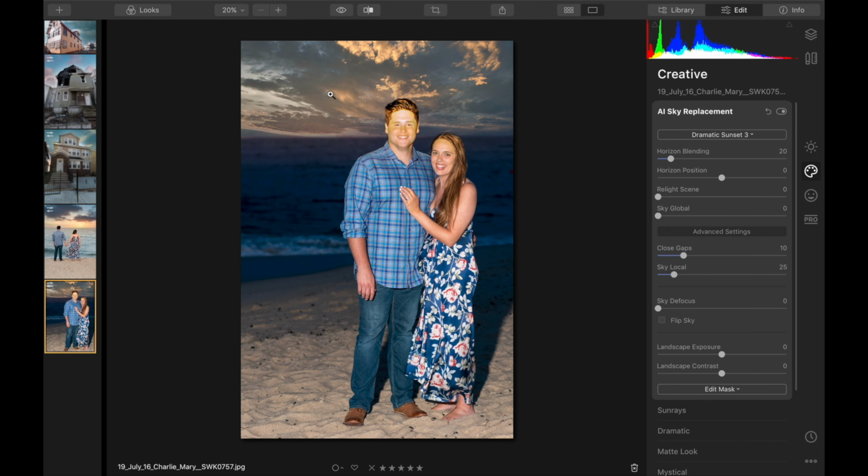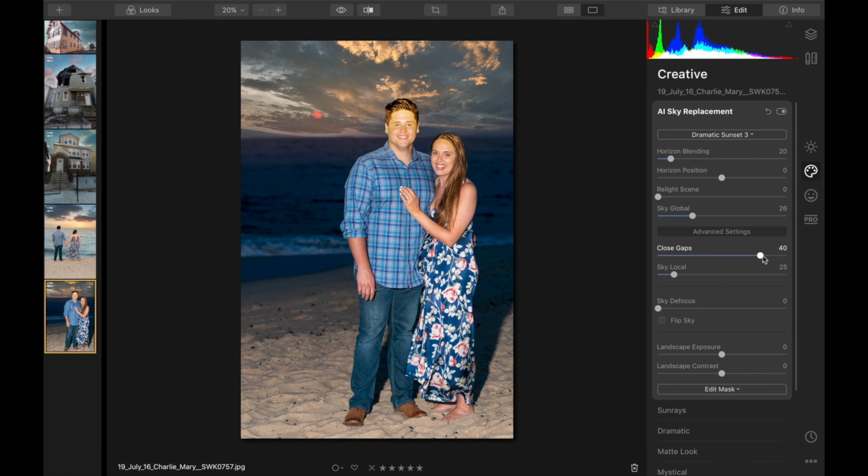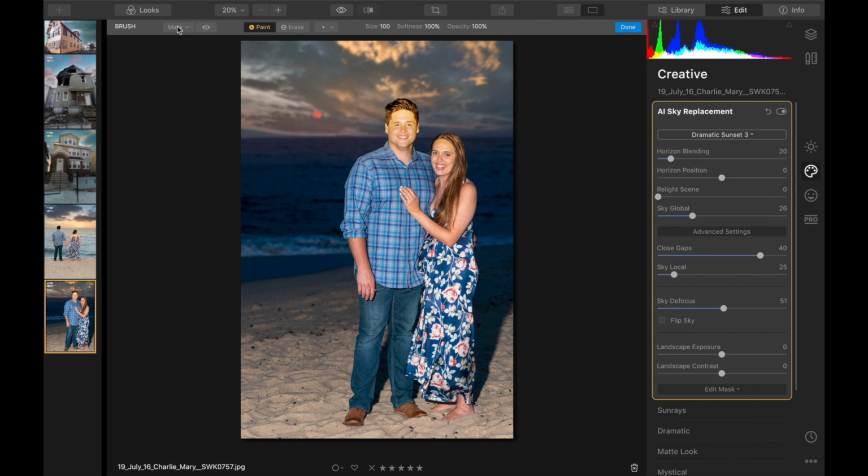We need some clouds. I like some color, but I could do the color, but I have to do a bunch of masking here as well. To add it back with sky global and then close gaps. All right, and then let's defocus the sky. And then let's even darken that sky. Let's see, what can we do to darken this? First of all, let's mask it away from them.